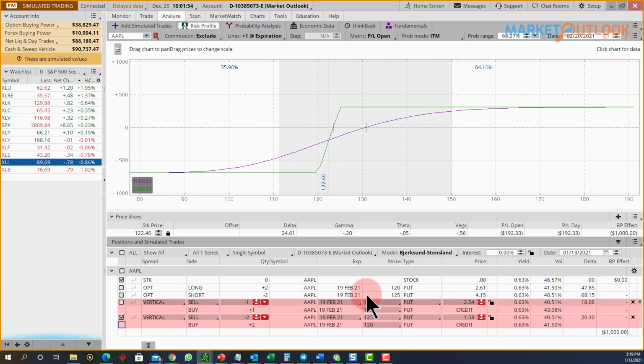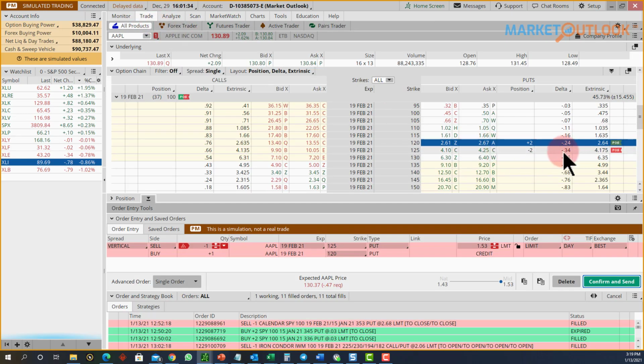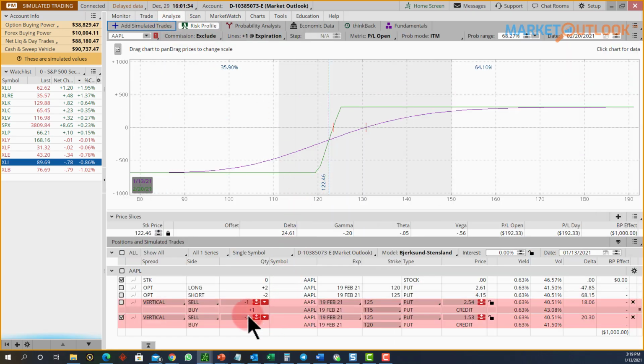So we did it. I'm selling the 125 put at that mid 30s delta, buying the 120 for protection. And like I said, doing two of those instead of just the one $10 wide, doing two $5 wides. And that sets me up for the type of return that I'm getting there.